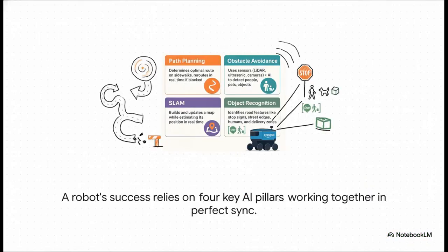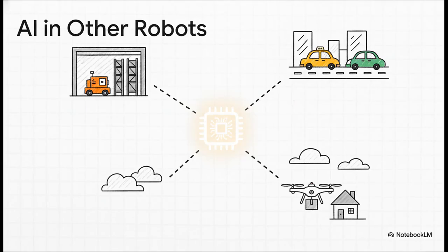So to recap, what we've seen is that this isn't just one magic trick. It's 4 key AI pillars all working together in perfect harmony. You've got object recognition to see, SLAM to map where it is, path planning to figure out the route, and that dynamic obstacle avoidance to react to anything new. And get this, the same AI brain isn't just for sidewalk bots. It's the same core technology that lets robots zip around Amazon warehouses, that powers autonomous taxis through busy city streets, and even guides delivery drones through the sky. The basic ideas are universal.